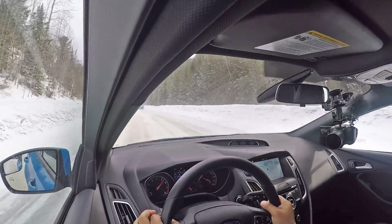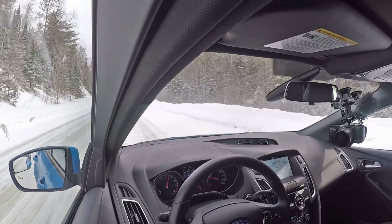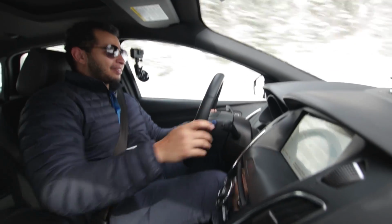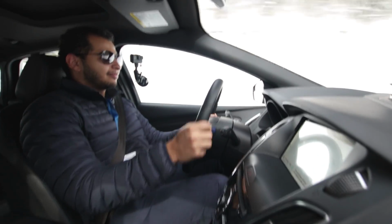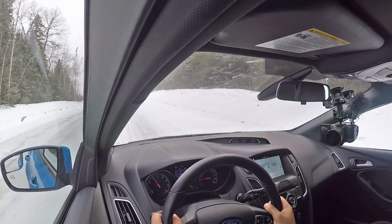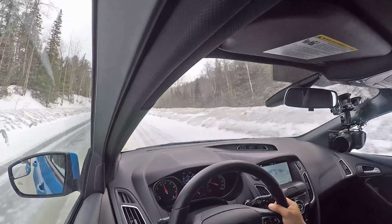So you can give it just a little bit. Oh, that's so awesome. You can give it just a little bit of bootful. Oh, wow. So even on the upshift, it gives you this awesome backfire. How do they make cars this good? So there's a corner coming up. It's an on-camber corner. This is insanely easy to drift.